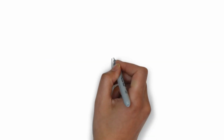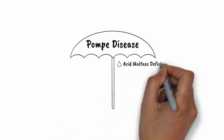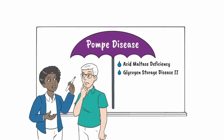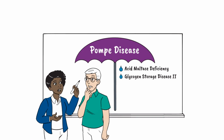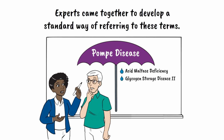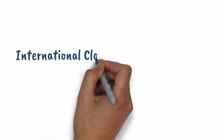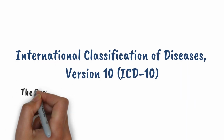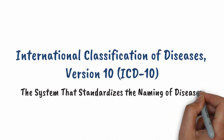In healthcare, there are many pieces of information, like disease names, medications, and lab tests that could be named or coded in different ways. To solve this, experts came together to develop a standard way of referring to these terms and create numeric codes for them. For example, the International Classification of Diseases, version 10, or ICD-10, is the system that standardizes the naming of diseases.